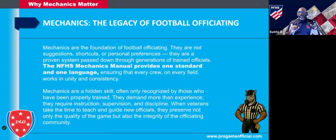They demand more than experience. They require instruction, supervision, and discipline. You're not going to learn mechanics just by getting on the field. It doesn't come like, "Oh, I've been doing it for 20 years, now I know mechanics." It doesn't come like that. If you haven't been instructed, supervised, and have the discipline to perfect those mechanics, you're not going to know what mechanics are.